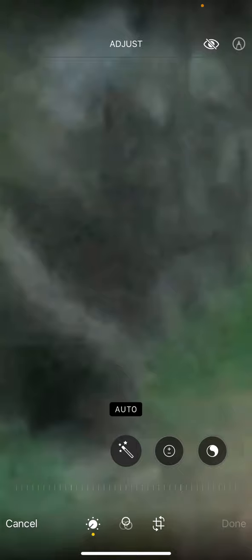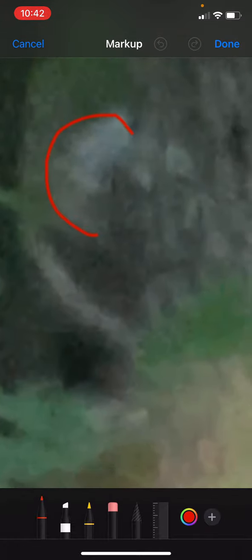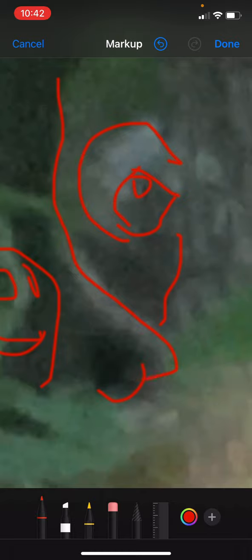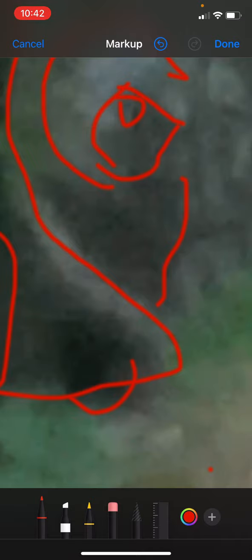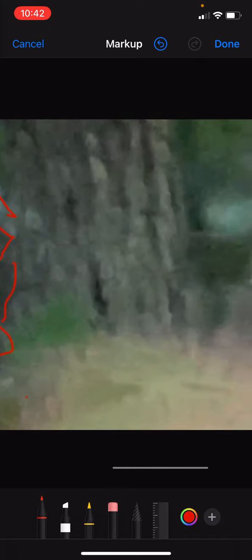Let me go to mark up here. And you see this Sasquatch right here, the gray-haired Sasquatch with the gray skin. All right, he's standing right there. There's another Sasquatch right here on the ground. I can't tell, but that looks like a big foot right there. I'm not going to say it is, but it looks like a giant foot to me. Then you got the eyes here. There's a couple different Sasquatches in that footage. But anyways, that's not what we're here for.